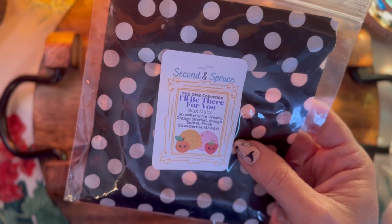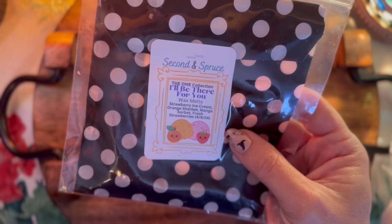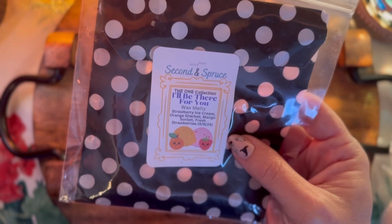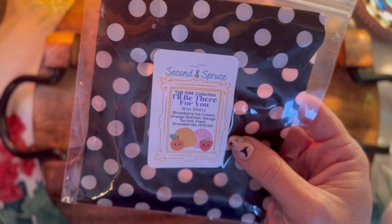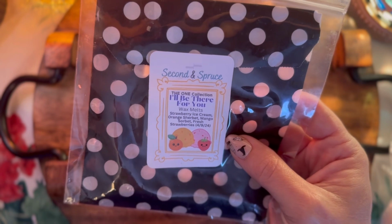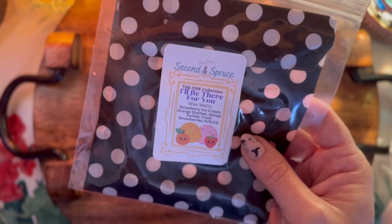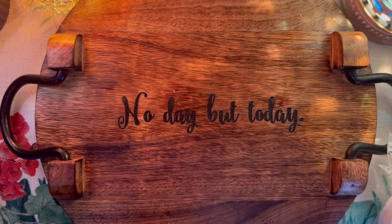It was a bright, wonderfully balanced bar. And I think what was so unique about it is that I pick up those distinct notes. And so I think it's kind of perfectly named. I'll Be There for You, because all of those scent notes are present, and it's a really good one. So this is a great performing fruity scent if you're interested.